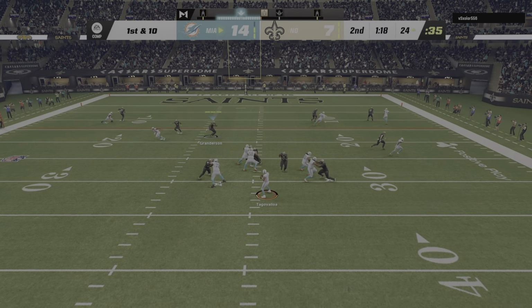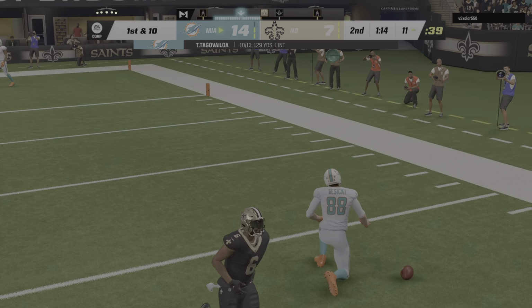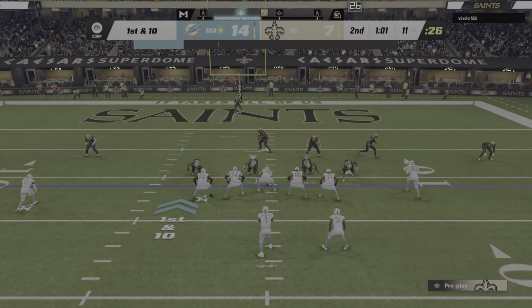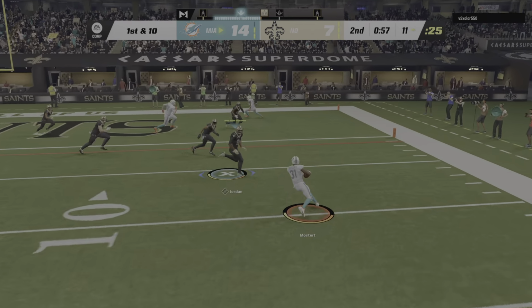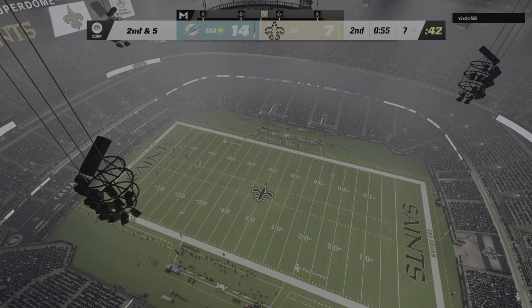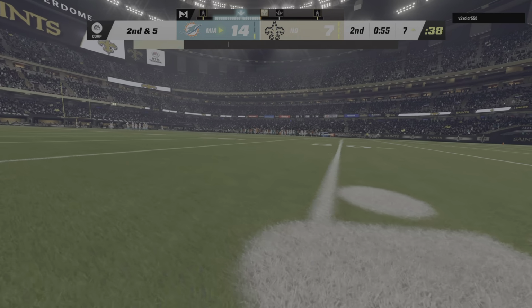Tua going to throw. And he's got his tight end. It's Mike Gesicki. Creeping up on a minute to play in this first half. Setting to throw on first down is Tua, getting this out to the flat, Mostert. Now another timeout called for by the offense, as the clock will stop with 55 seconds to go until halftime.